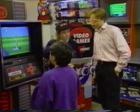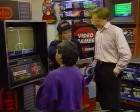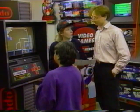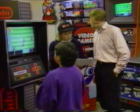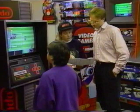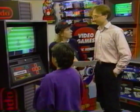We have 3 different systems available, but from the information you've given me, it sounds like the Nintendo Entertainment System might be the best one for you. This is one that's been out since November of 1985. There's over 430 games available for it and a large selection of sports games. If we look at the different game systems that are out there, it sounds like the NES Sports Set might fit you. It comes with a dual game pack, and both of them are sports games. It's World Cup Soccer and Super Spike V-Ball.